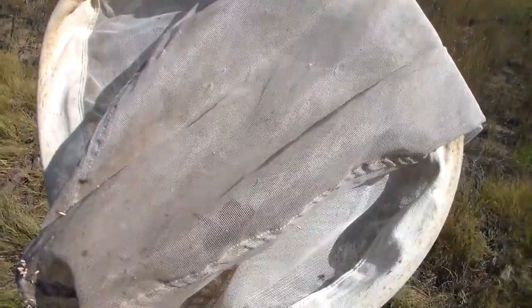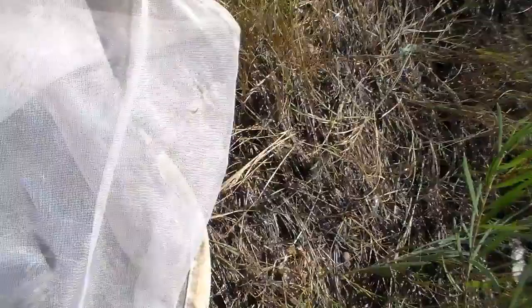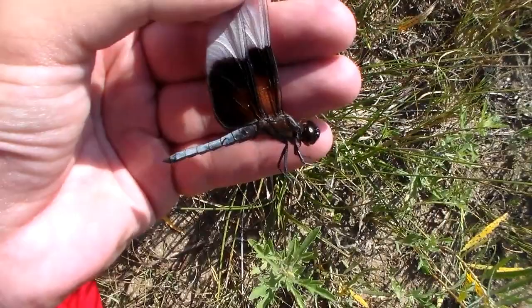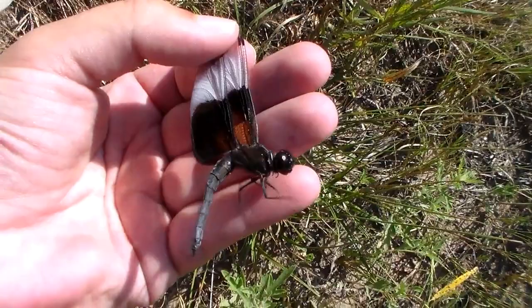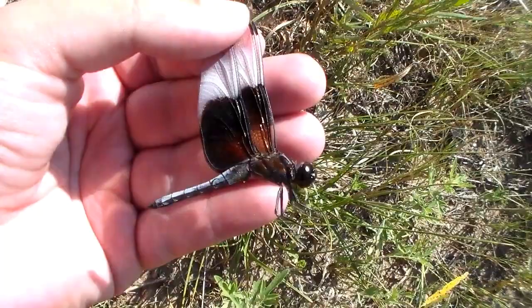I got it. Woo. Man, it's been a fantastic day. I'll get them out and give you guys a clean look at them. See the dark body, the prunose abdomen, black on the inside, bottom part of the wings, and white on the outside. Gorgeous dragonfly, absolutely gorgeous. Glad I caught him too. Excellent.